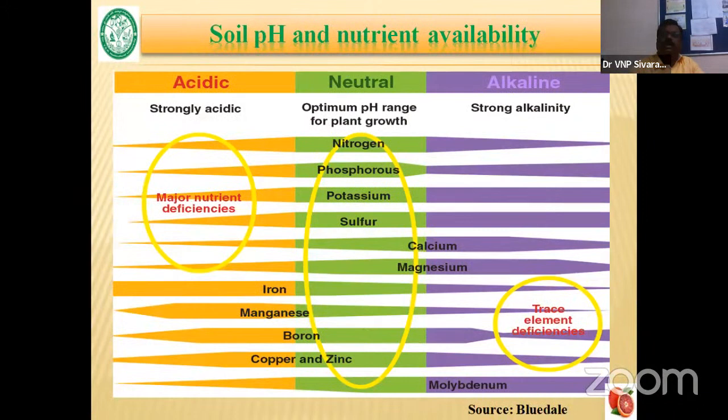Now here comes the overall picture of the availability of various nutrients as per the pH of the soil. You see, in this area, acidic, neutral, and alkaline. In the neutral range, you will find so many nutrients are made available to the plant. And if you move towards the acidic, it causes major nutrient deficiencies.